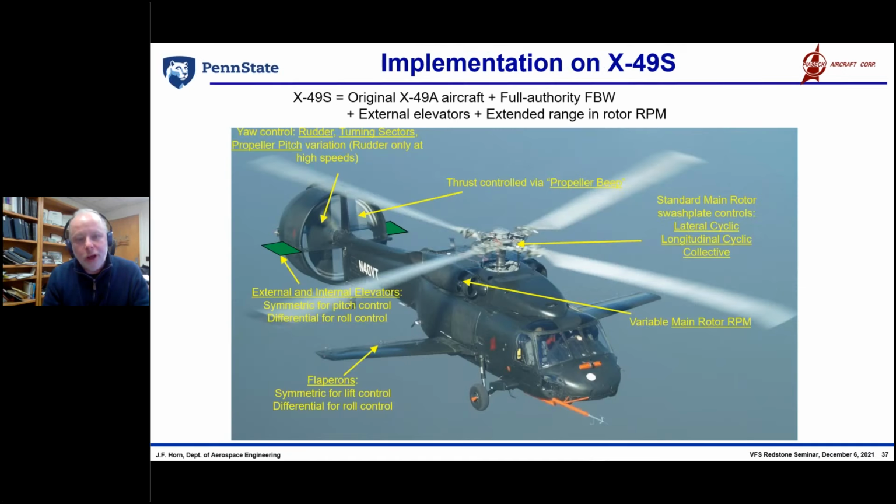So the first aircraft we implemented this on was the X-49 because we had flight data, a good model of the aircraft. We call the aircraft X-49S because the original X-49A had mechanical flight controls and the partial authority SAS. We added, really to achieve this technology, you need something like full authority fly-by-wire. We also added larger elevators to get more control redundancy in pitch, and we added the capability to vary RPM up to 10%. So the aircraft has wing flaperons that are actuated. It has elevators. You can vary the rotor RPM plus the main rotor controls, and then a variable pitch prop that you can use to change thrust. So there's all this different control redundancy to take advantage of. Next slide.